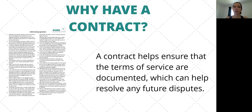So the first thing to really look at is why have a contract. When I started, I didn't have a contract at all. Very quickly learned that I needed one, because a contract is there to actually help protect you and your business. It's an agreement of what you're providing and what the customer is accepting as well. So if you document everything out from day one, you don't have to have so many disputes later on.